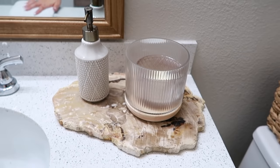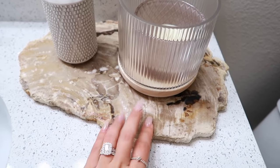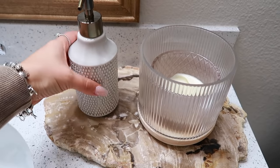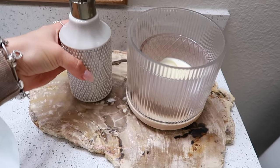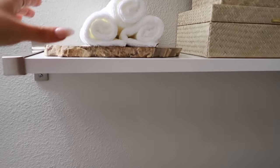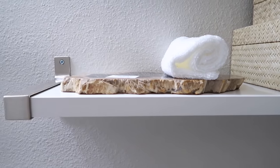Okay, now as many of you may have seen this before, this is an amazing piece of petrified wood that I found at Homegoods a while ago. And I also have this glass candle holder from World Market that I love. And then this is from Target, I believe it's the Threshold brand. But I love this little combination we have going on here. But I wanted to incorporate that here because I'm trying desperately to finish these shelves and cannot get the exact thing that I want. So I found this at Homegoods as well as these just plain white washcloths.